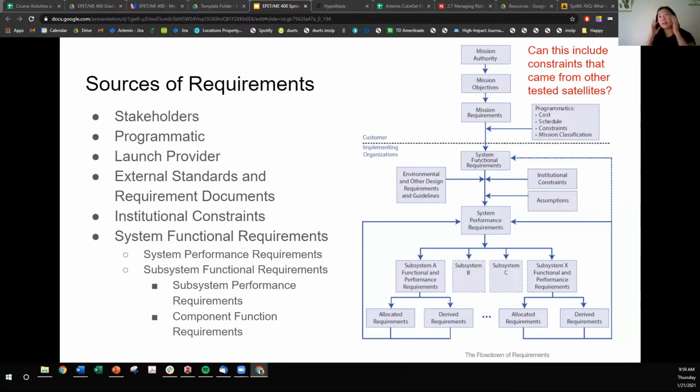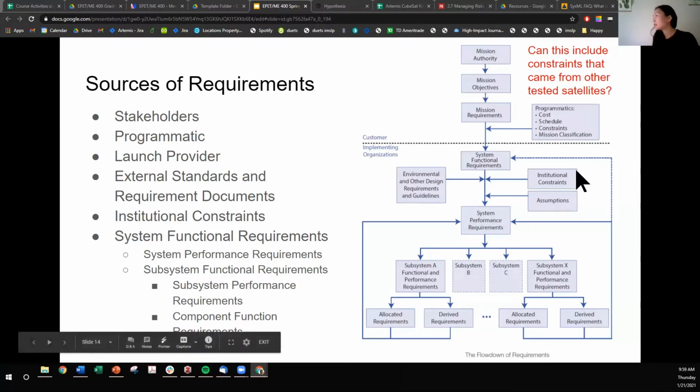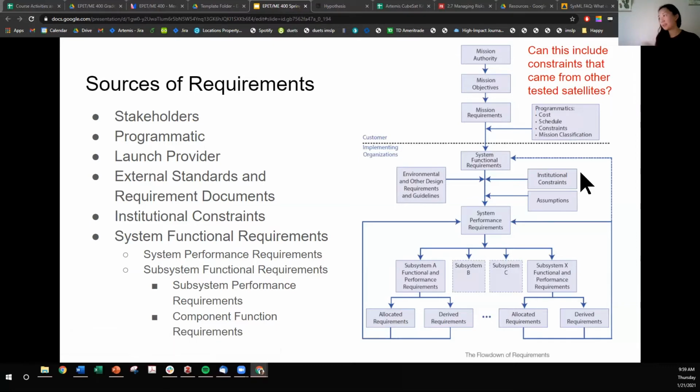Another soft thing that I think HSFL has been doing, and other satellite groups, is working with vendors. You have to have a relationship with vendors or collaborators, and some teams are easier to work with, some not. So that can be an institutional constraint from previous satellite missions.